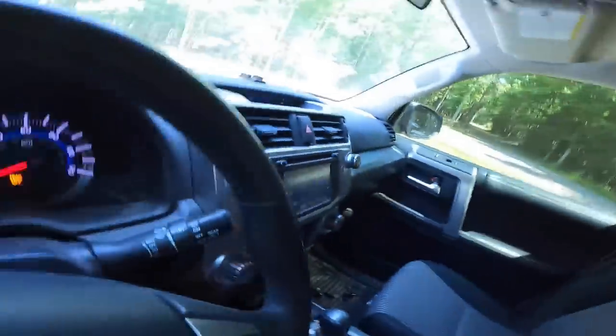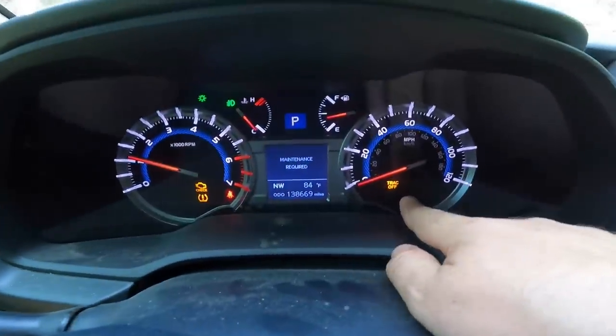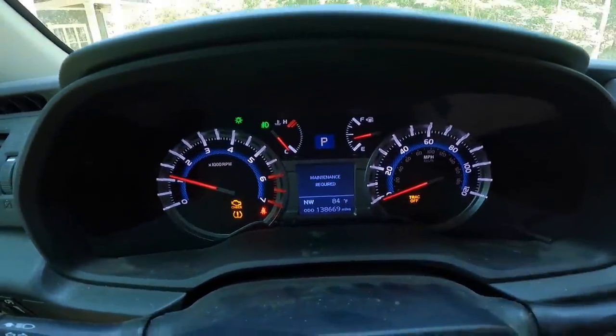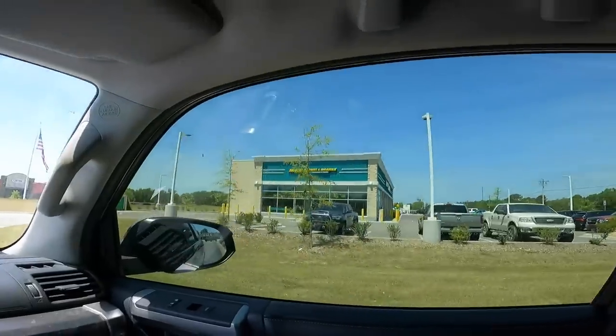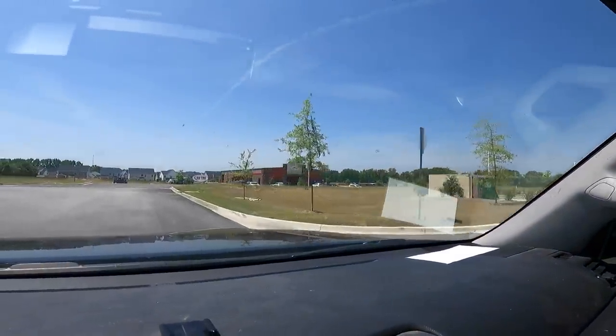And we have to take my car into the shop today because, as you can see, I got a check engine light, a low tire pressure light, and a traction off light on. I don't know what all this is, but we gotta get that taken care of. So this store is Mavis Tires and Brakes, and this store back here is called Bow Tire.